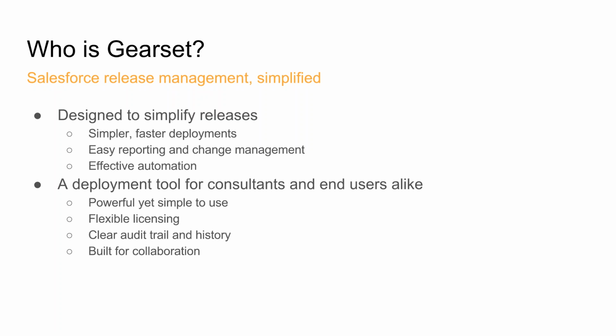The idea is to have a tool which is all the power of the metadata API, and for those of you who are familiar with it, with a tool like Ant, but then encapsulating that in a declarative user interface-based tool, which gives you the mix of powerful functionality, but then lowering that technical barrier to entry to make effective release management available to a wider range of people.